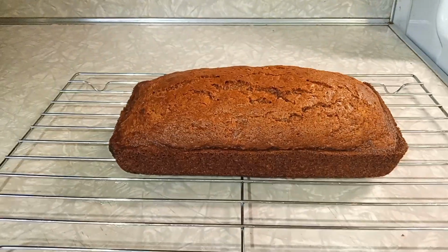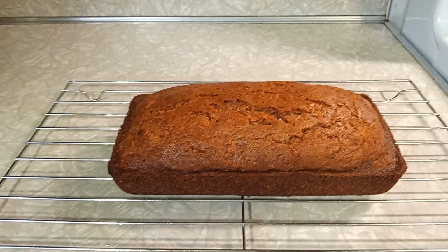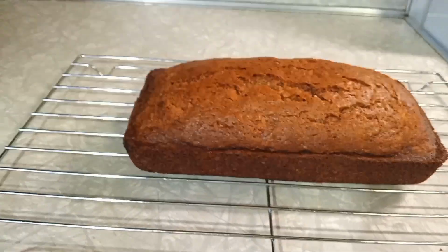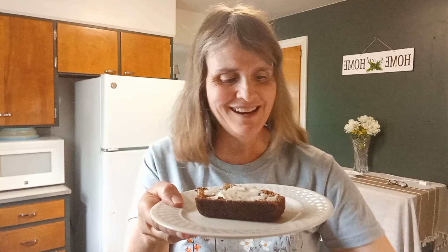The applesauce bread is done. It's a small loaf. This is an adorable little pan. If you only have 2 or 3 people, this comes in handy. Let's go ahead and give this a taste test. I've got some butter on a piece of bread. This is a winner for sure.